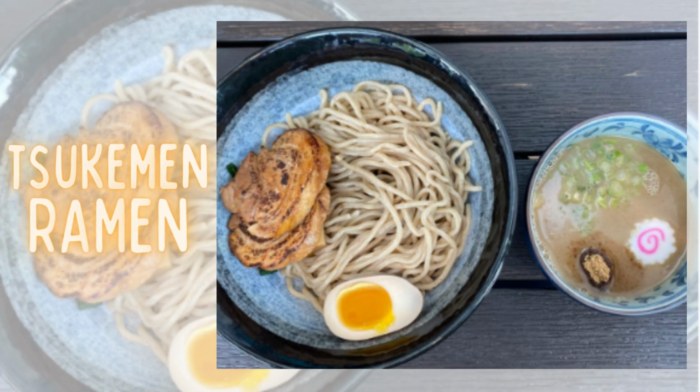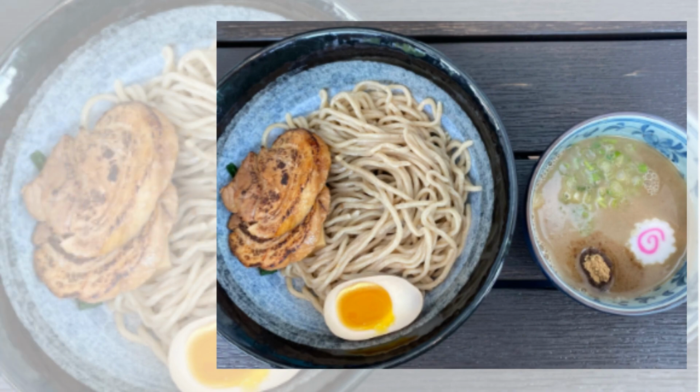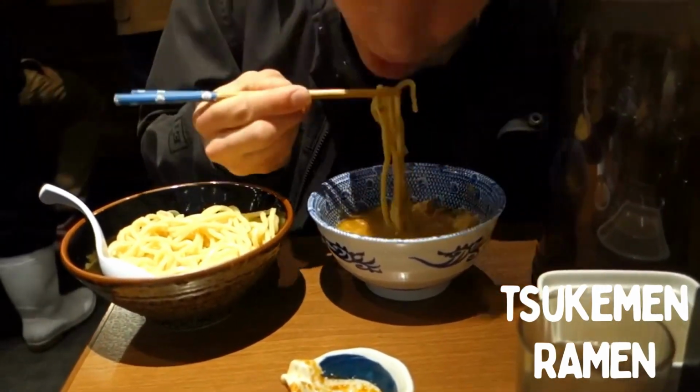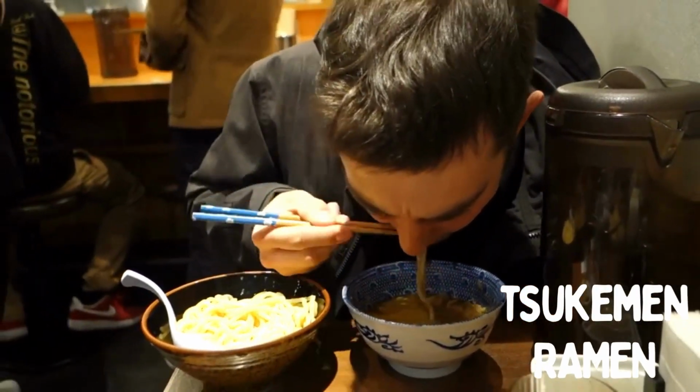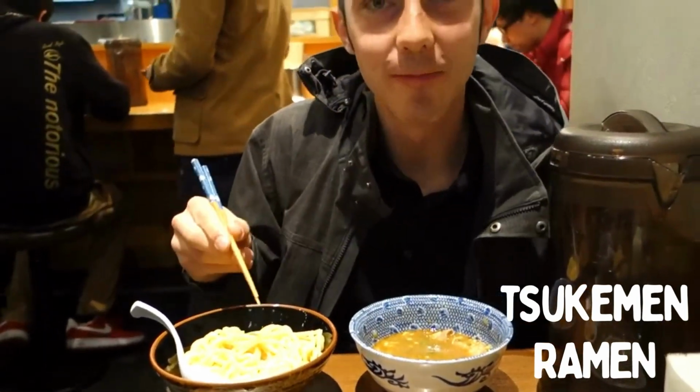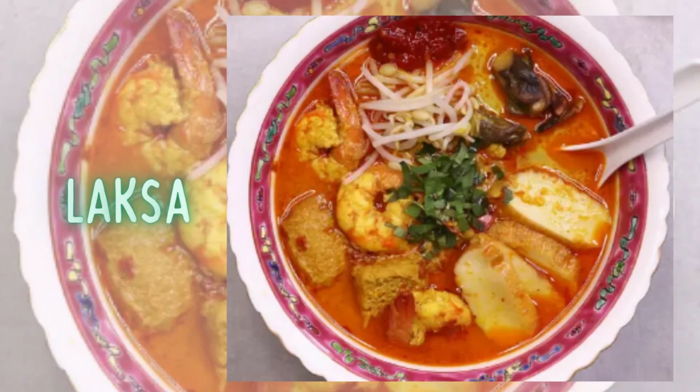Sukman ramen. Sukman, or dipping ramen, is a style where the noodles are served separately from the broth. The noodles are thicker and chewier, and the broth is intensely flavored.